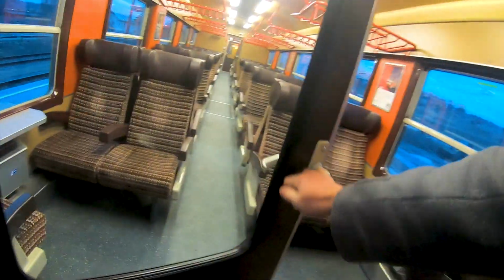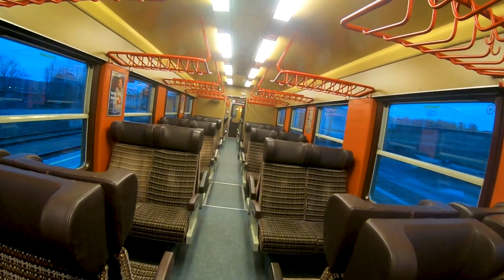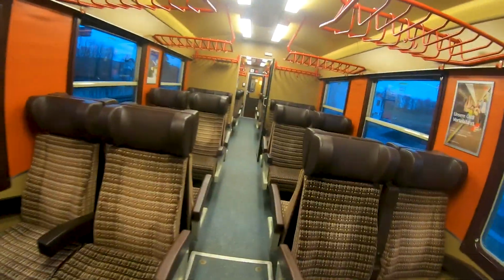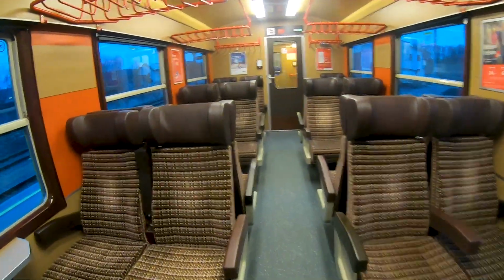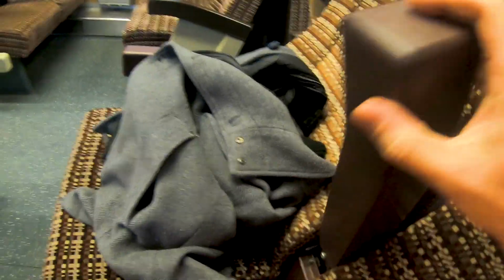Here you can see an old seat pattern, so it looks even older, and it does have two compartments in the interior, but these are the only differences. Otherwise it's exactly the same train. It also has the same features. It's just an optical difference. Otherwise the same train. Also very comfortable. Only downside for me personally, the headrest is a bit too low, but otherwise it's a very comfortable and cozy train.